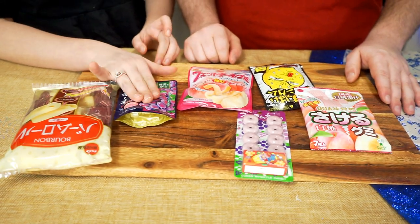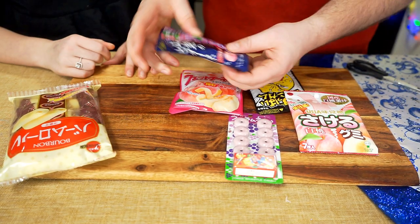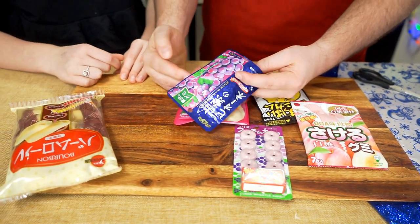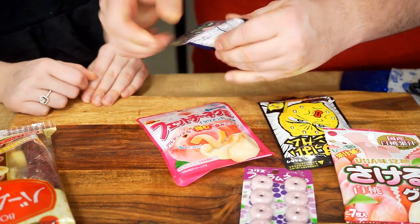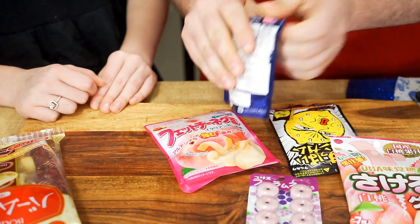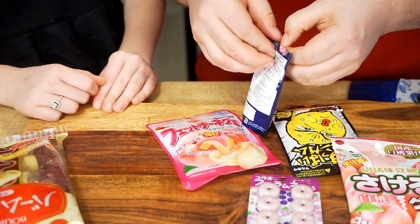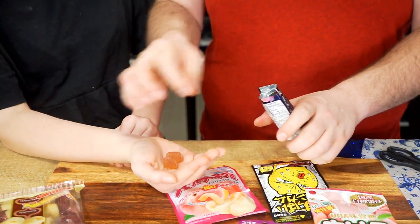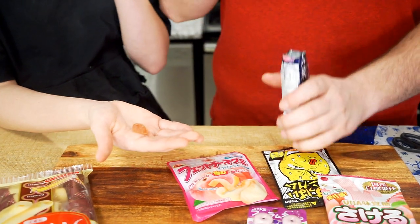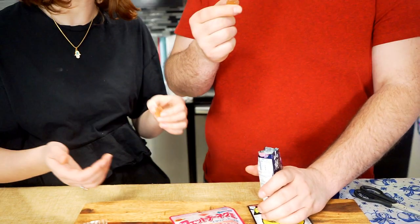Okay, we're gonna go with the next one. This one, okay. This one looks something with grapes. And that's it, because that's the only picture. Yay, and it's $2.75. So let's try it out. I'm a bit not so much excited anymore. I thought it was gonna be more delicious. But here. Smells good. These are soft. Mmm. It's a good gummy bear.